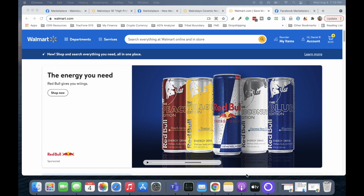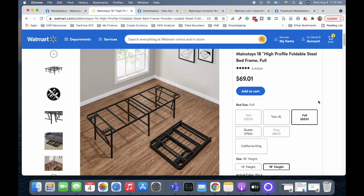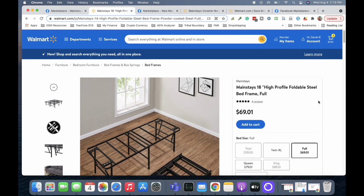So we're back inside my computer, and now we're looking at Walmart's website. Here's a product that is sold on Walmart. It's a bed frame, and this product is actually very popular. I've seen it drop shipped across many different marketplaces, and once a product is being drop shipped, it's for a reason: it's been tested. People want to buy it, and it works.